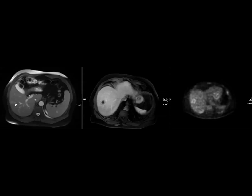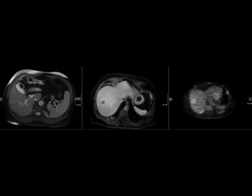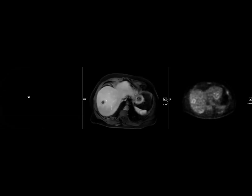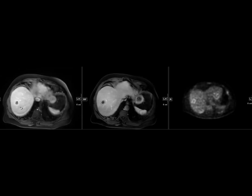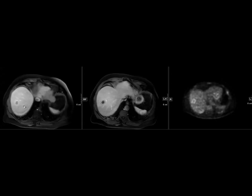So this is a larger one. This is a smaller one. Ring enhancing, right? This is the arterial phase, maybe a little bit of hyperemia around the small one, unclear. So this was interpreted very appropriately as, you know, could be METs, right? It could be abscesses. Patient has no risk factors for either. So that's what we thought, either METs or abscesses.